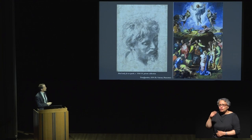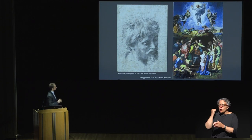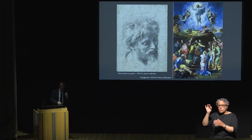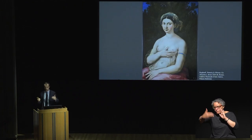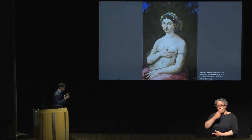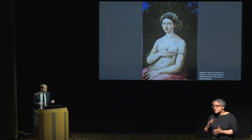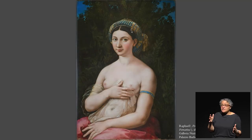And we have one beautiful drawing in the show from an ancillary cartoon with the pounce marks you see here that is used for this figure here. Fantastic drawing from this very late phase. And that is in contrast, of course, to these portraits we have. This is a painting that may not be by Raphael, another one, but it's very famous and it's incredibly important for understanding the myth of Raphael.